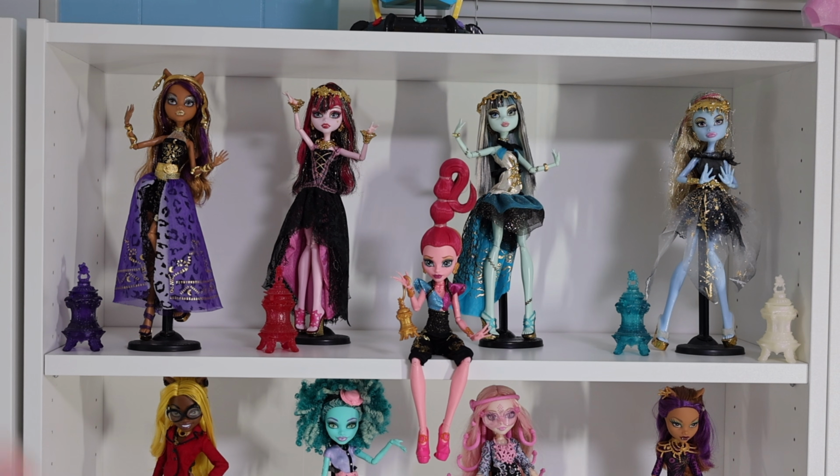If you want to know how I did Gigi's hair, I do have a short, and I will list it down below. It did very well, so you probably have seen it.